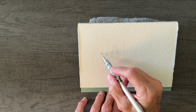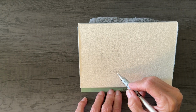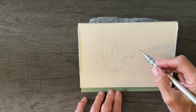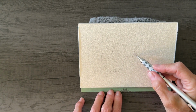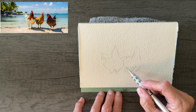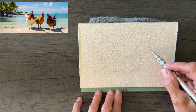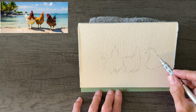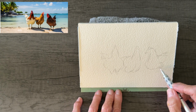I'm going to start off with my mechanical pencil and just get these little chickens squared off right away where I want them on the paper. And I'm using my Bauhung watercolor paper. This is a 7 by 4.9 inch black paper, which is really nice. I love this paper. It's a tad textured, more so than I prefer, but I really like the way the watercolor takes on this paper.